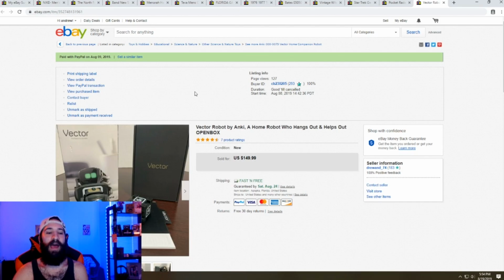Here's another Amazon pallet sale. This one is interesting because I actually sold this item 4 times before I finally got a buyer to pay for it. This is a Vector robot by Anki. I turned it on and this thing was kind of creepy to me. It's kind of like Wall-E. It turns on and you talk to it, you say, "Hey Vector," and it's like Alexa or something. It looks at you, it responds to you, and the eyes change colors when it recognizes you're talking.